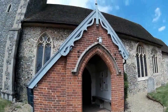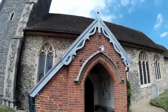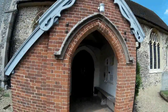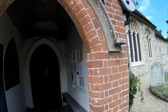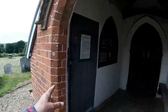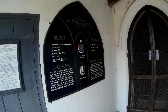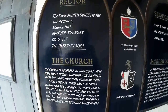So we find ourselves back at this little porch here, which is brick. And really interesting. I don't know when this was built. I guess you have to say it was probably Victorian. It's really different. I've not seen a brick one around here again. Like this. There's obviously a little space at the back there, a little cupboard for things. Got a brick floor. Let's step into this. And then we've got some notices and things here. There's the rector. And the church.